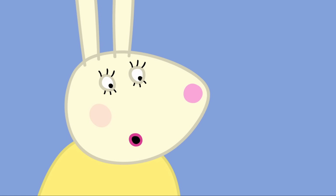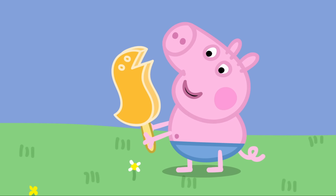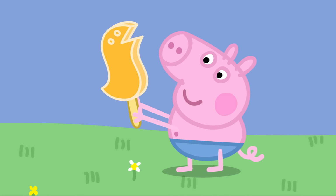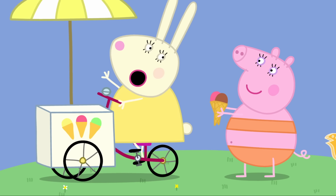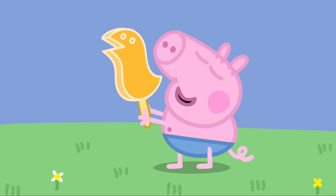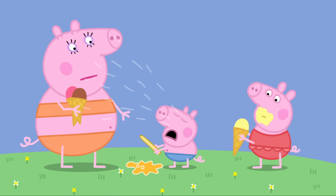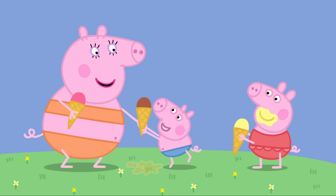Well, it just so happens that I do have a dinosaur-shaped ice lolly. Dinosaur. Grrr. George, you should eat your ice lolly before it melts. George loves his dinosaur ice lolly so much he doesn't want to eat it. Thank you, Miss Rabbit. Enjoy the weather. George, I really think you should eat your ice lolly before it melts and falls on the ground. Oh, dear. George's dinosaur ice lolly has melted and fallen on the ground. Never mind, George. You can share Daddy's ice cream. I'm sure he won't mind.